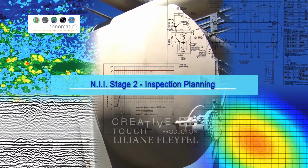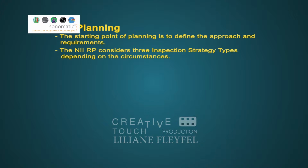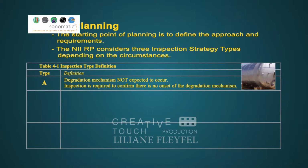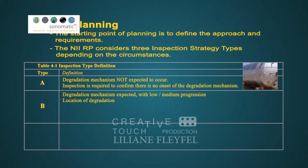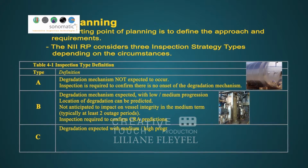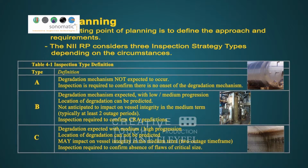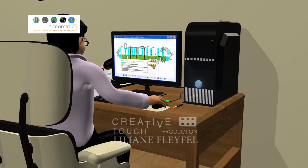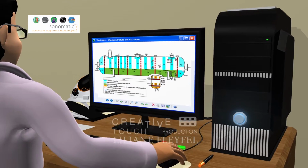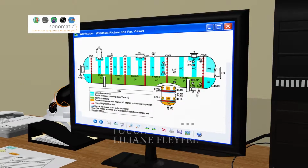NII Stage 2 Inspection Planning. The work scope takes into account what type of inspection is to be utilized. Type A, where no degradation mechanism is expected. Type B, where a degradation mechanism is expected but with low to medium progression. Or Type C, where a degradation mechanism is expected and with medium to high progression. All inspections are item-specific and are targeted to detect expected degradation mechanisms. Once the work scope is defined, the inspection can take place.